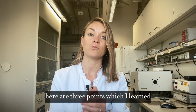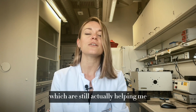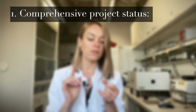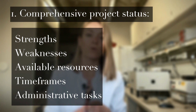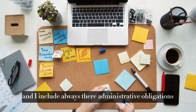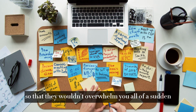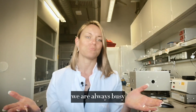Here are 3 points which I learned during my 12 years experience in the lab, which are still actually helping me. First of all, defining a comprehensive project status with all its strengths, weaknesses, available resources, or time frames. And I include always there the administrative obligations and try to distribute them throughout a particular timeline so that they wouldn't overwhelm you all of a sudden. Because there is never a good time for it, we are always busy.